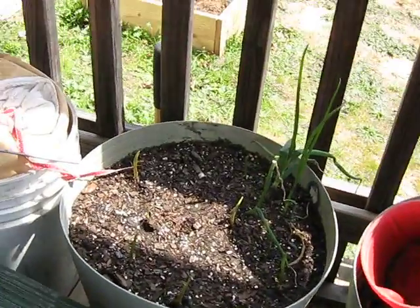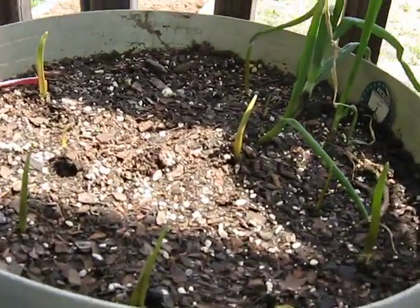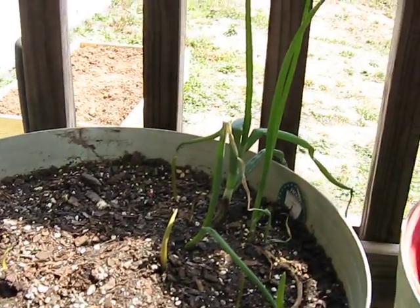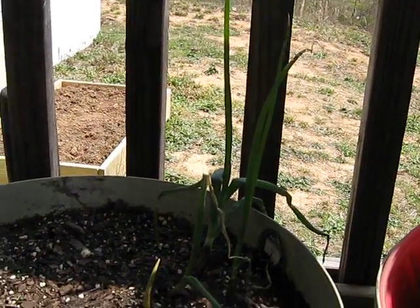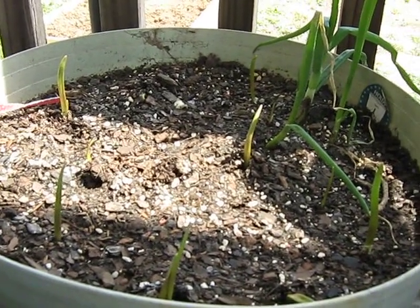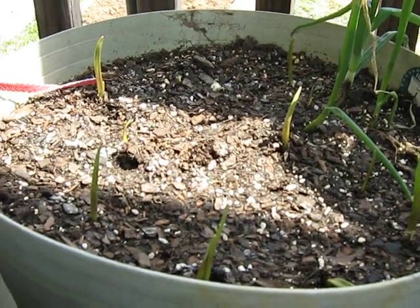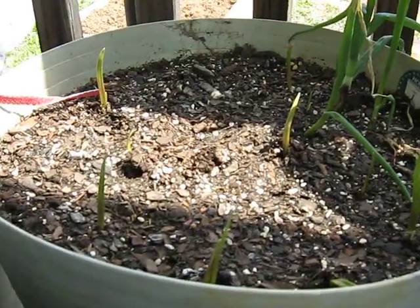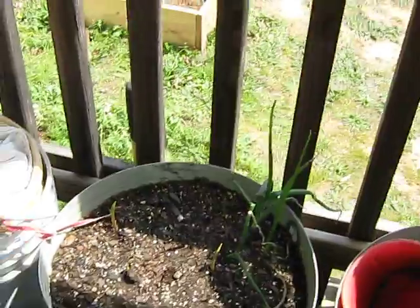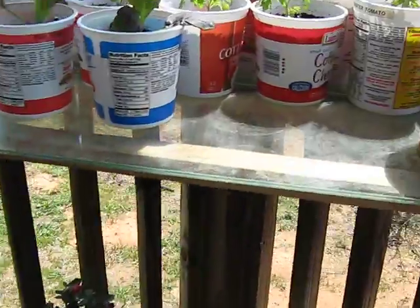Right here, let me get a close-up here. In the back are some onions that are from last year, and if you see the others coming up, that's garlic. I just bought some garlic at the grocery store and planted it, and it's sure coming up good. Wasted no time either. It came up 2 days after I planted it.